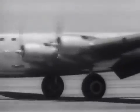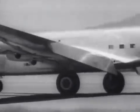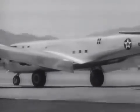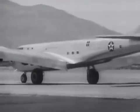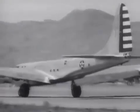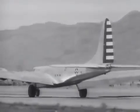Nevertheless, the XB-19 was a true watershed in aviation standards, not only in size, but also in innovation. It was the first aircraft built with retractable tricycle undercarriage and designed to have power-operated guns and a tail gun turret. Had it gone into production, it would also have offered a range in excess of 7,000 miles.